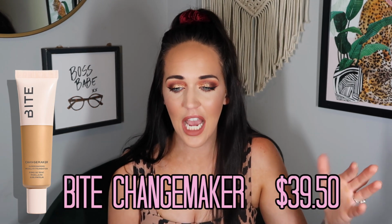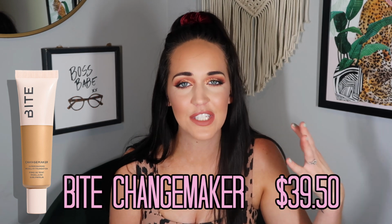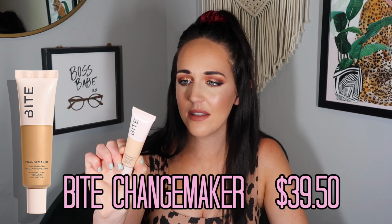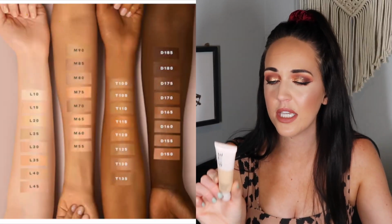This next one I purchased towards the beginning of the year too, and I felt like I really liked this when I first started using it, and the last few times I've used it, I just haven't been as fond of it. And this is the Bite Changemaker Foundation. I have mine in the shade L15. This one retails for $39.50 and does come in 32 shades. I feel like that's a pretty good shade range.